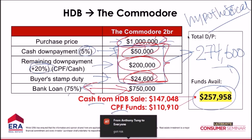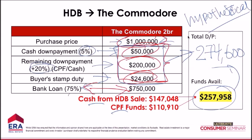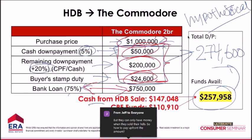Some of you say high risk, most of you say low risk. Yes, Anthony nailed it. Everything you invest has risk. But can we take what we call a calculated risk? Possible? Okay, I highlight to you again what's calculated risk and how to lower your own risk.